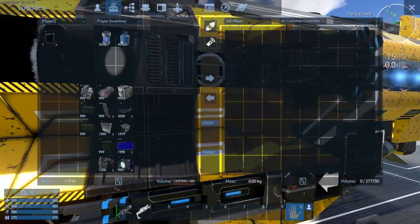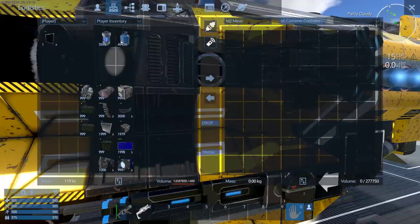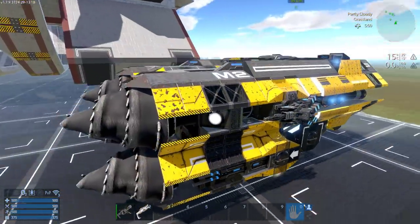Let's take a look at our storage here. M2 miner. It looks like we've kind of seen most of it. We got a container controller at 277, a harvest controller at 320, and an ammo box, standard ammo box, 14K. And then a couple boxes in the fridge on the side of that. So, yeah, very, very cool.